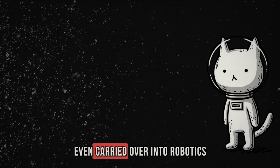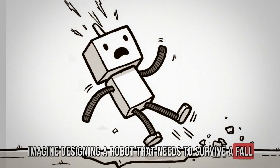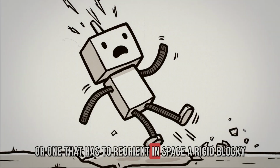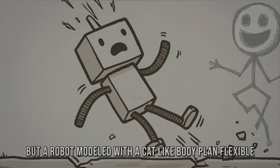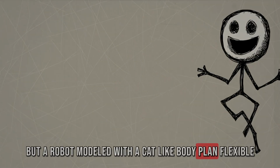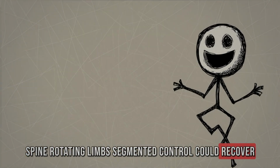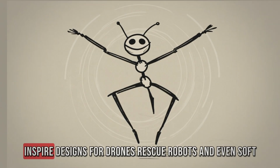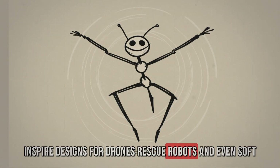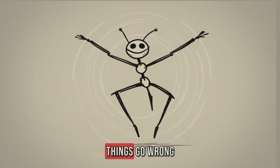This insight even carried over into robotics. Imagine designing a robot that needs to survive a fall, or one that has to reorient in space. A rigid, blocky machine would crash awkwardly. But a robot modeled with a cat-like body plan, flexible spine, rotating limbs, segmented control, could recover mid-air. Researchers in biomechanics use the cat's landing to inspire designs for drones, rescue robots, and even soft robots that can adaptively reorient themselves when things go wrong.